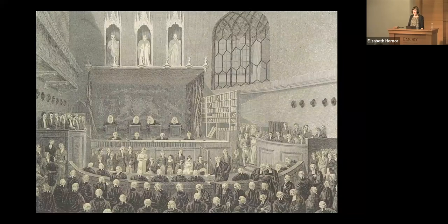So he really felt that he had no choice but to take Ruskin to court. This is the courtroom. It's much earlier than when Whistler was in it, but it's in the old Westminster Hall, which is the only medieval structure that remains next to the Houses of Parliament. And when the Ruskin trial took place, it was very, very crowded and hot and dim.